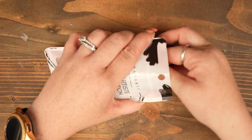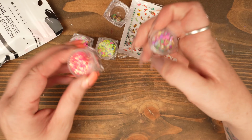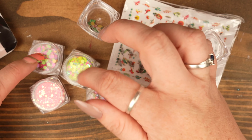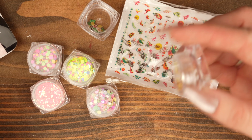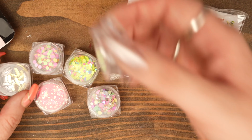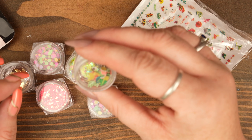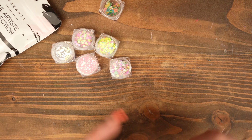So the first thing in this box are some nail glitters and nail stickers, and I believe these were from the Birds of Paradise collection, but these two right here are giving me total fall vibes. I'm loving the feathers, very cute. And we also got some paper stickers. There's leaves and flamingos and all kinds of cute stuff like that.